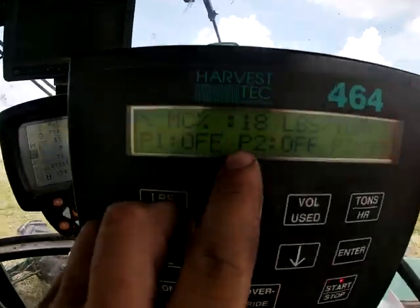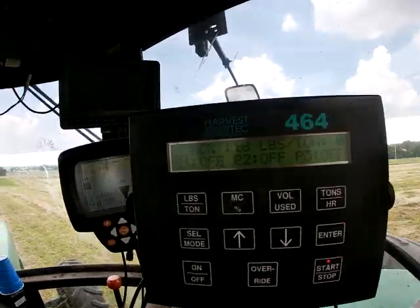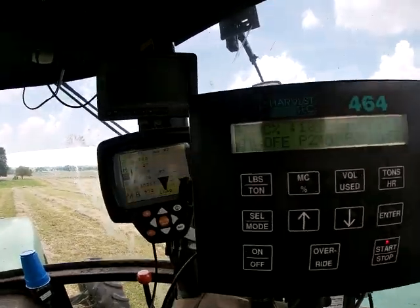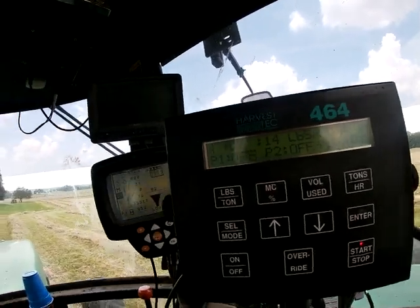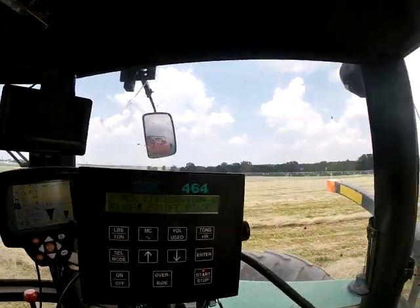That right there is our moisture, 18. Actually, this part of the field I figured it'd be a little drier, but back along the woods I thought it'd be wet, but it wasn't.